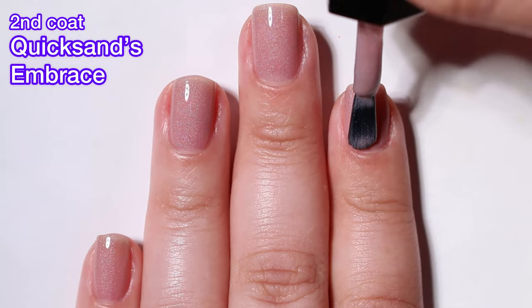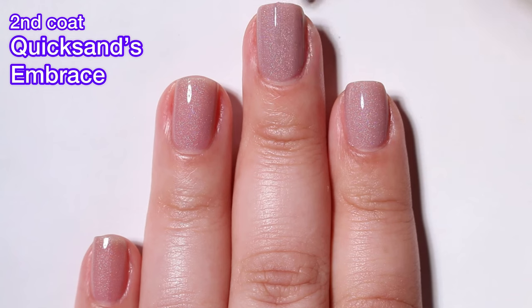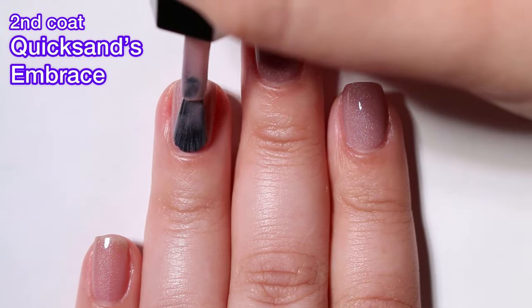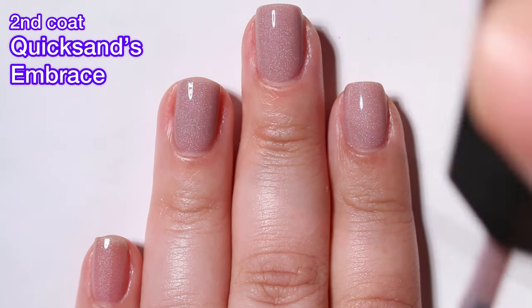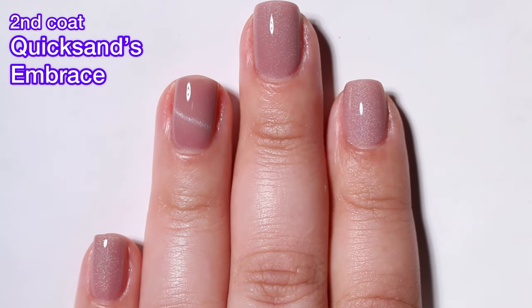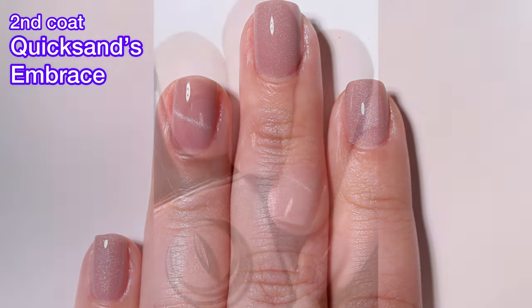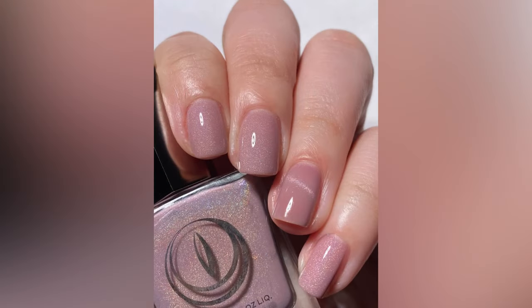I did get opacity in two coats, but I think I'm getting kind of mannequin hands here. It just does look very much like my skin tone. I love the color, it's beautiful, and the formula is amazing. But I just don't think it suits my skin tone very much. And look at how beautiful it is when you magnetize. Again, I only had to do two coats for that nail that I magnetized.